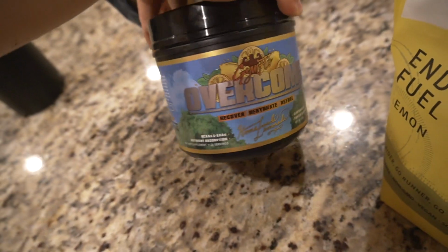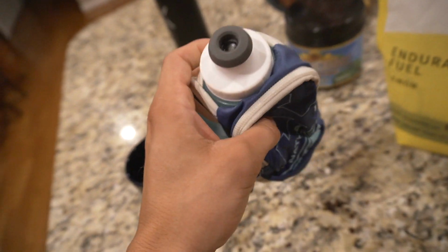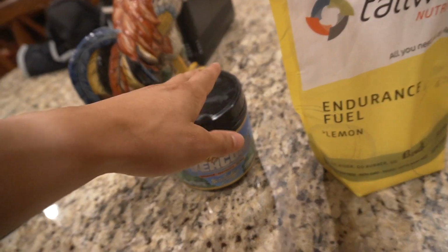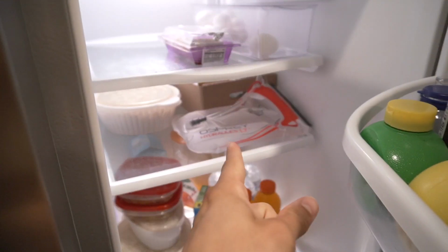I am mixing in, again, 1 scoop of Overcome and 1 scoop of Tailwind in this bottle. This is something I do all the time anyway, so pretty typical. And then this will go in that front pouch on that vest. And then I'm gonna mix 6 scoops of Tailwind and probably 2 scoops of Overcome into that 1.5 liter sitting right there. So getting everything ready to go, getting the cooler set, and getting ready to have a good time.